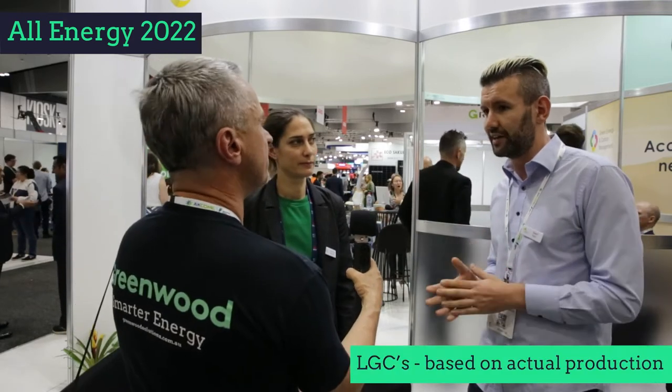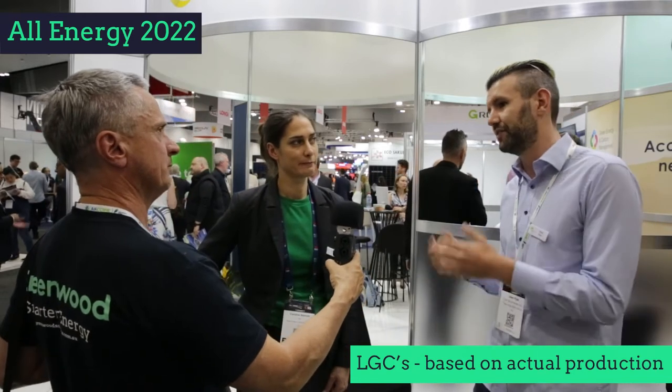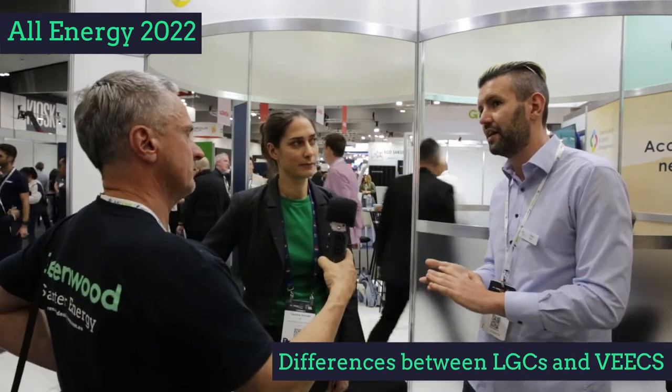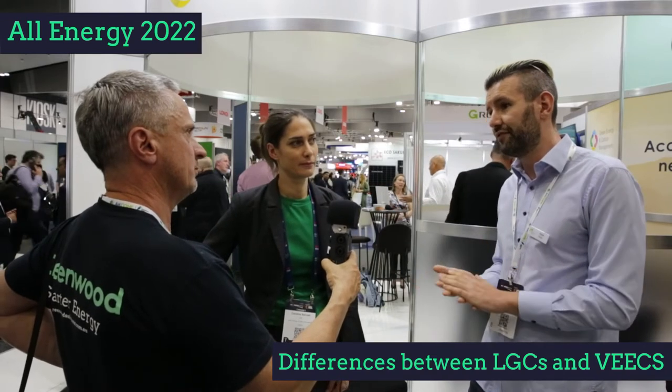But the thing with LGCs is that it's based on the actual generation data. We need to wait 6 months, get the data, do the creation, wait 6 months, get the data, do the creation. The biggest benefit and the difference between LGCs and solar VEECS is that with a solar VEEC project, you're getting the benefit of the VEECS roughly 18 months post-install. So that's huge.